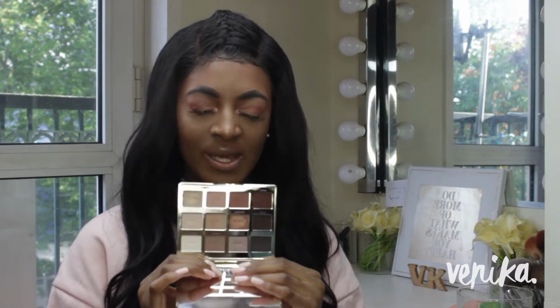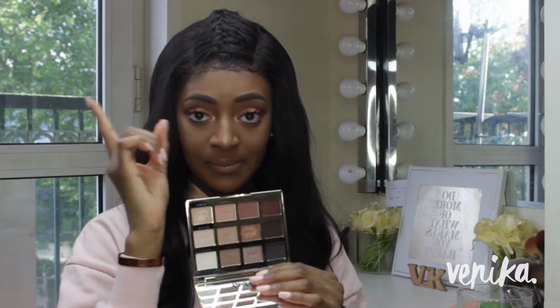Now an eyeshadow palette. This is one of 2 palettes that I have to mention. This is the Tartelette in Bloom palette. It's the palette that again I used in my last video, link up here.